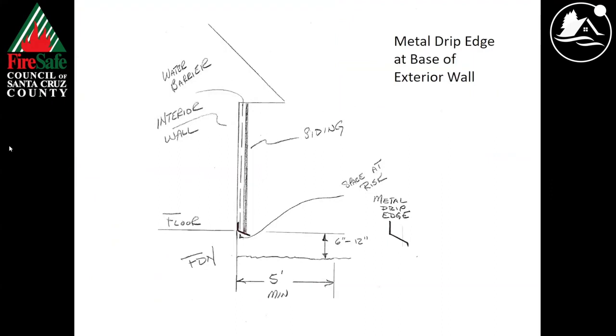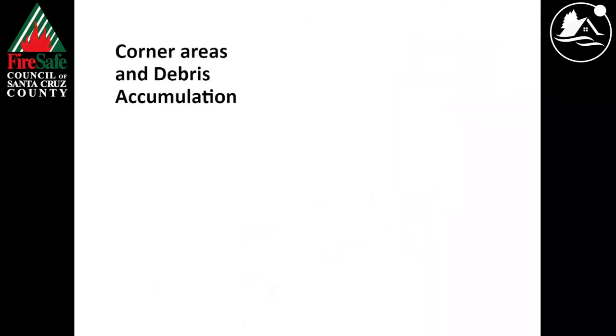As we move down the side of the house, one other thing you want to consider is a metal drip edge, which usually occurs at the base of an exterior wall. It's sort of like that gutter guard. Some homes, you just have the plywood and the sheathing on the outside. And if fire gets under there and something starts burning, it can wick up into the siding of your house. It's just a very simple little metal strip, and it does actually provide a lot of protection to your home.